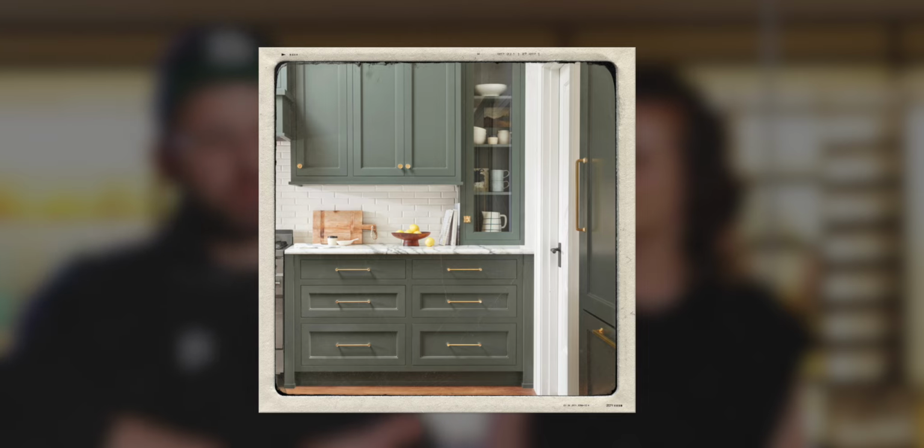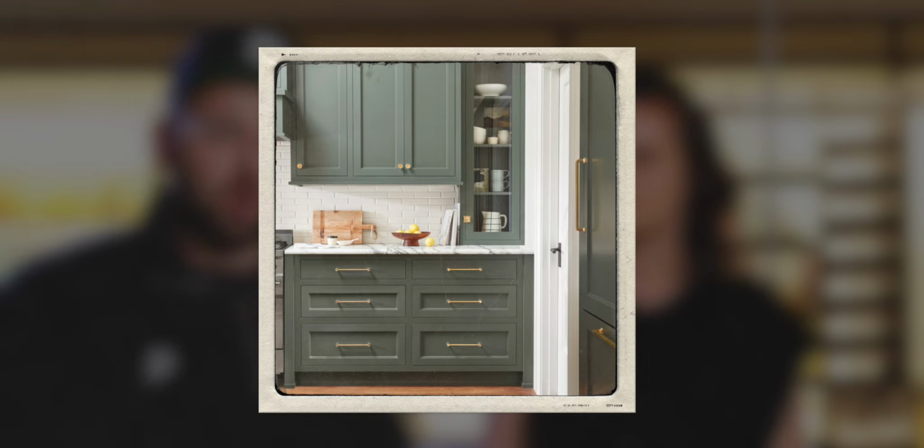But the reason we often recommend going shinier on baseboards, doors, and frames is that durability aspect. Correct. So it's going to be more washable. Those are surfaces that get scuffed up a lot more than your walls, typically.